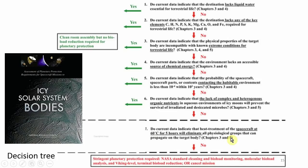The National Research Council looked at it, and especially since these oceans are much more habitable than Mars and probability assessments are more uncertain here, this approach just wouldn't work. They recommended binary decision trees. The orbiter or flyby passes at stage 5 with a yes, because it's not going to encounter a habitable region, but any Enceladus life mole, or penetrator, or cryobot passes through all the way to the final stage. And then you have stringent planetary protection or cancel mission.